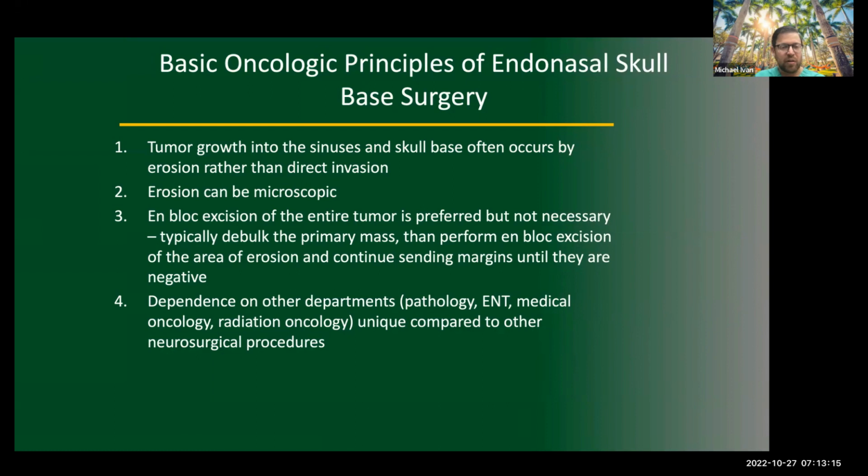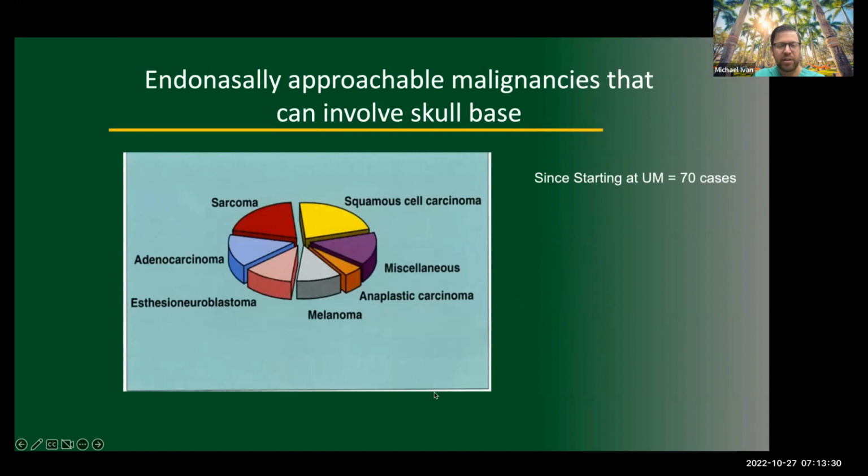And then obviously all these tumors require a lot of collaboration with your partners: ENT, oncology, radiation oncology, and the oncology teams are both medical, neuro-oncology, and head and neck oncology, which is sometimes confusing, but it's important to include everybody. Okay, so let's get to some of the different pathology that we expected to see in these areas.